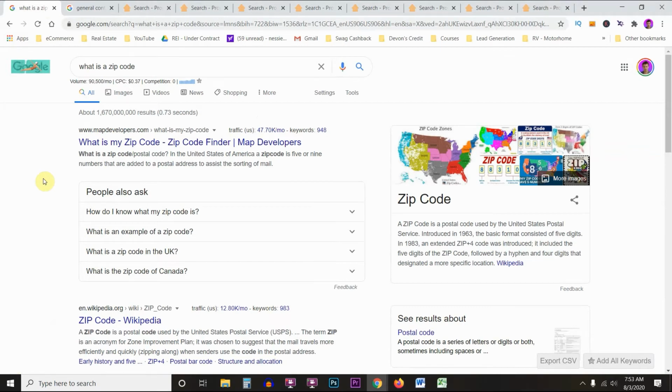My name is Devin Wayne, and I'm here to show you the hottest zip code in the United States. Out of all the past 35 years, this is going to be the hottest zip code in all of the United States. What is a zip code?